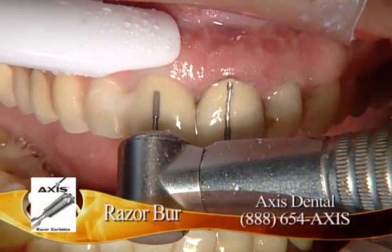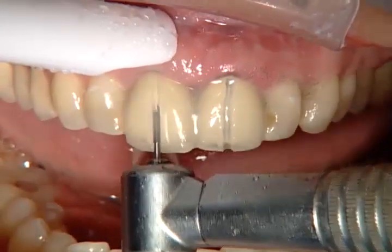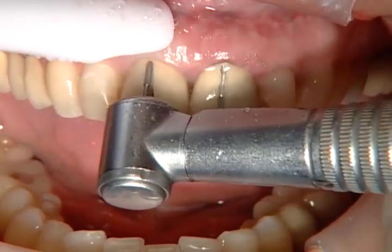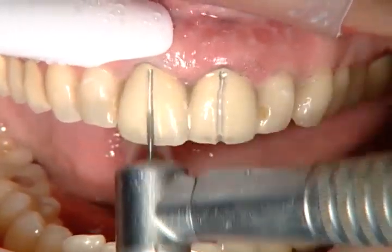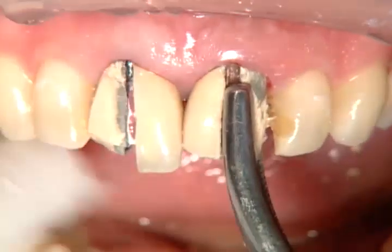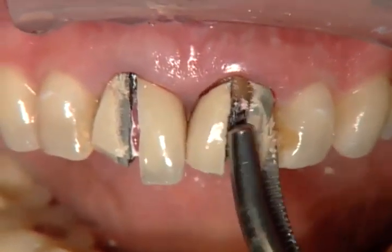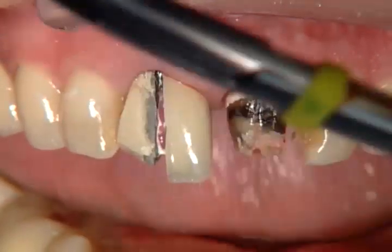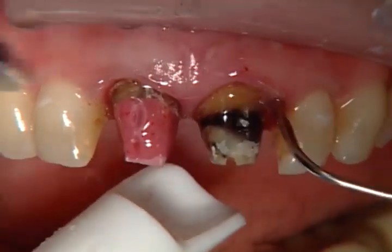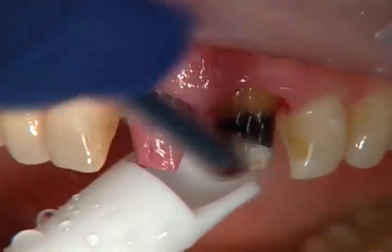This is the razor burr from Axis Dental, and I love these burrs. I just wholeheartedly recommend these burrs. They will cut through anything with no problem whatsoever. In fact, I just used them here to cut through a lot of porcelain, which you typically can't do with a carbide burr, and then right through the metal coping as well. And they're just absolutely fantastic. The only thing they won't cut through, by the way, is zirconia. So as we talk about zirconia and how tough it is, you will notice when you use the razor burrs that they are literally able to cut through any dental material you can come up with except zirconia. That's how tough zirconia is.